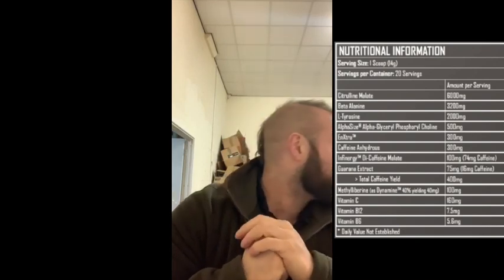So 2 grams of straight tyrosine will give a massively improved focus, and that will release into the bloodstream very, very quickly. You've got 500 milligrams of alpha GPC. It's Alpha Size patented alpha GPC.